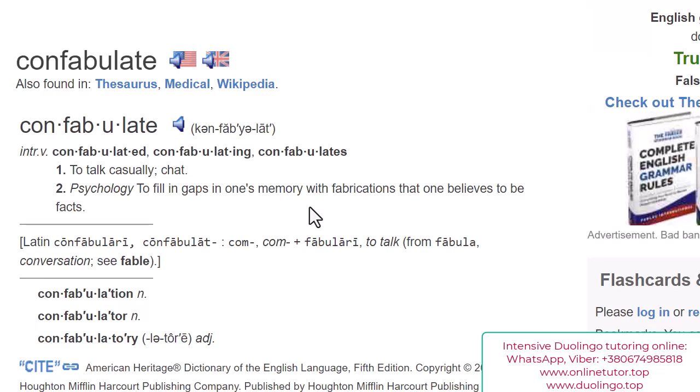So to confabulate means to add some unreal events to your reminiscences. Here in the Free Dictionary it's written: to fill in gaps in one's memory with fabrications that one believes to be facts. So the person is not a liar. He or she really believes that something took place. So, to chat casually, to talk, confabulate, and also to fill in gaps in one's memory with fabrications.